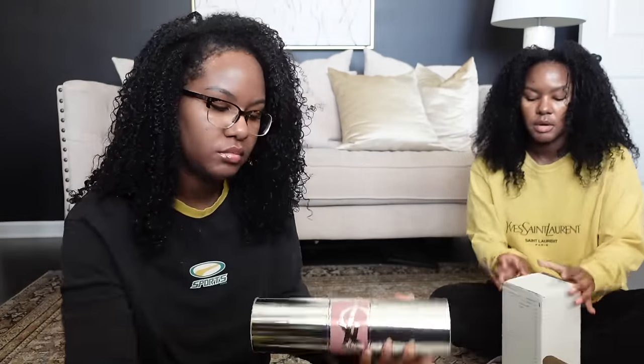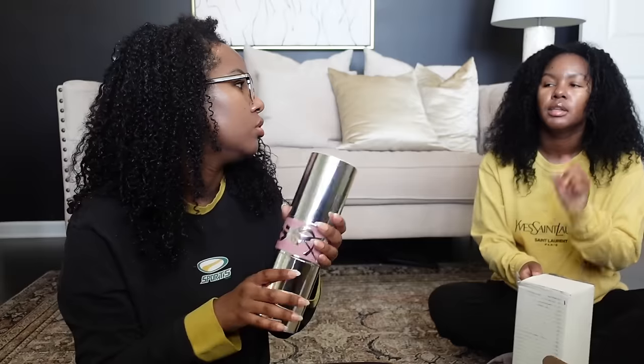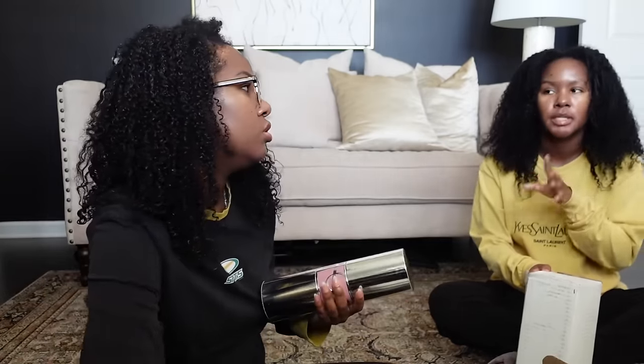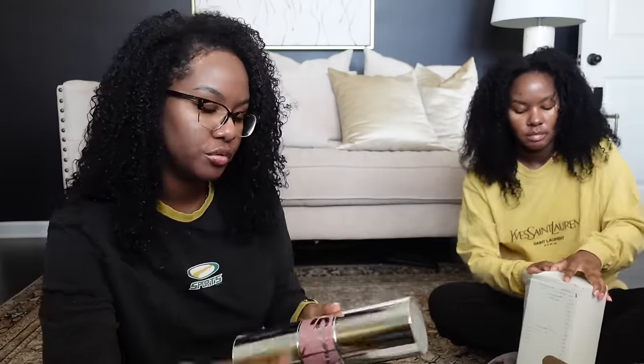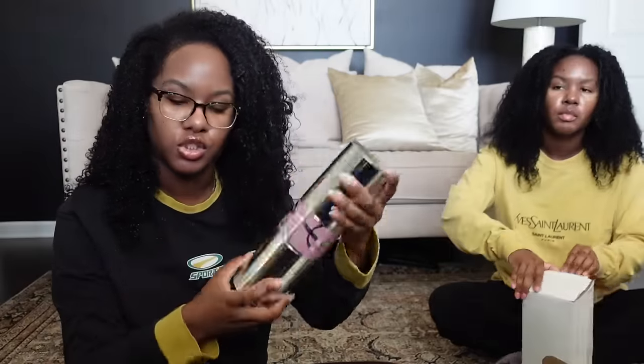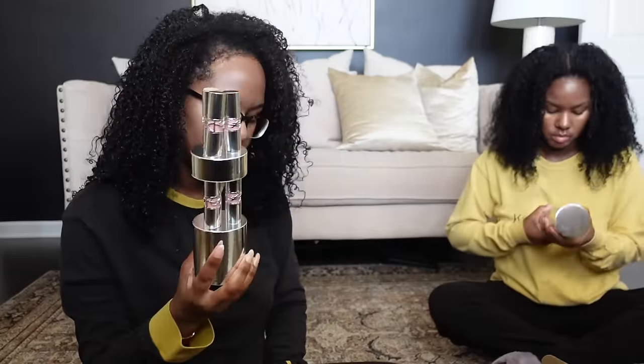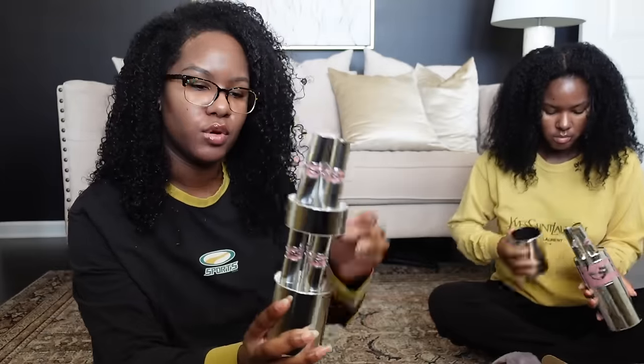Oh, it's like a lip balm. Yeah, it's like a lip balm, but it's going like a lip gloss. But I noticed, since Dior has been selling out their lip oil, every brand has created a lip oil. So true. So this looks like basically a large version of it. The packaging though, they took their time with this. It's like a tower of lippies.